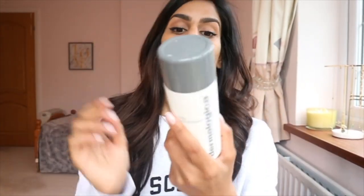Exfoliating. I was gifted this from Dermalogica. This is the Daily Microfoliant. This is actually really good, I do like this. It's just a little powder, you mix it with water, exfoliate your face and it feels so clean after. It says that it has salicylic acid in it, which is good for active spots.